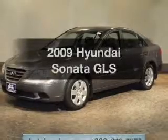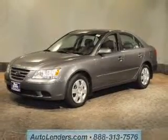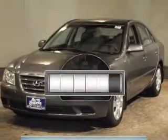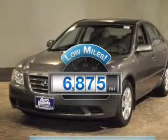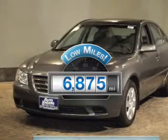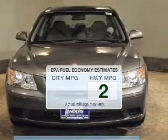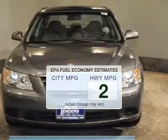Imagine yourself in this 2009 Hyundai Sonata. If you're looking for an automobile with great attributes, look no further. Why worry about high mileage? Choosing a ride with lower mileage is the right choice for your busy life. Better gas mileage means better long-term driving, and this ride delivers with a great low fuel consumption rate.